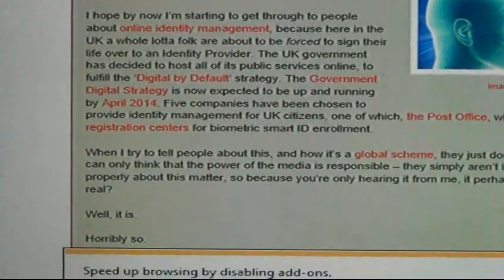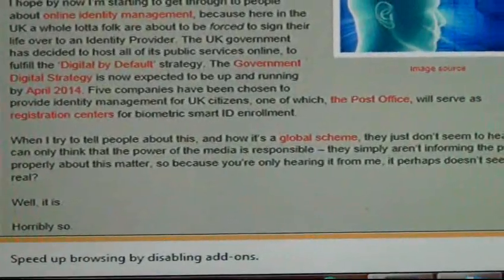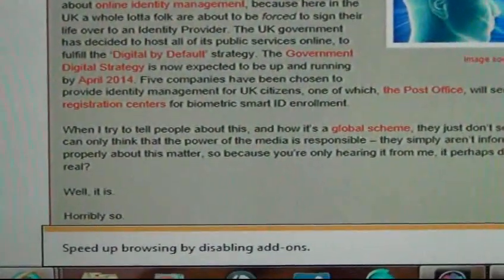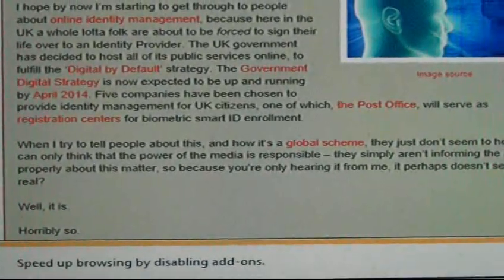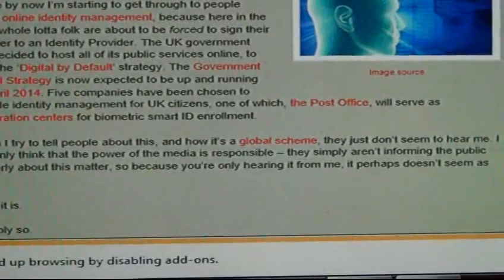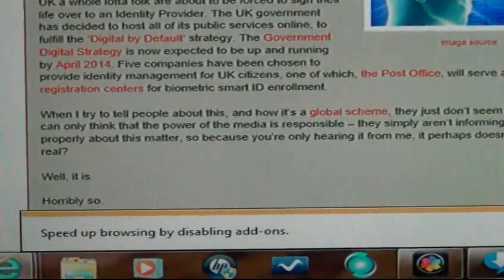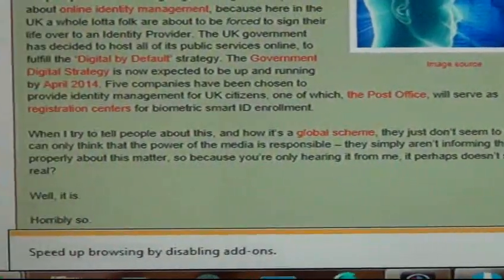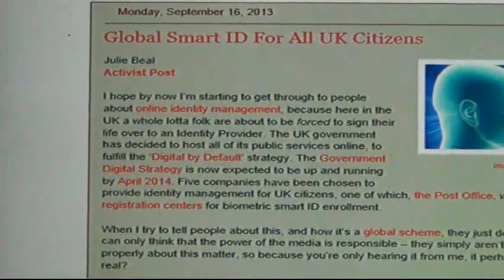It says, when I try to tell people about this and how it's a global scam, they just don't seem to hear me. I can only think that the power of the media is responsible. They simply aren't informing the public properly about this matter. So because you're only hearing it from me, it perhaps doesn't seem as real. Over and out.